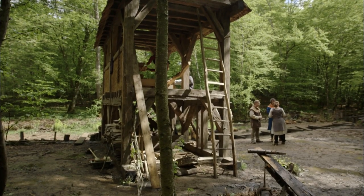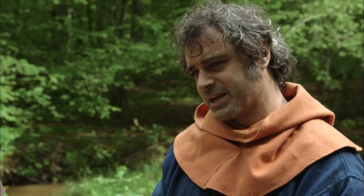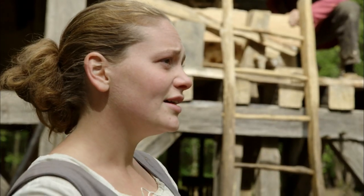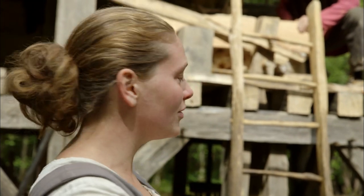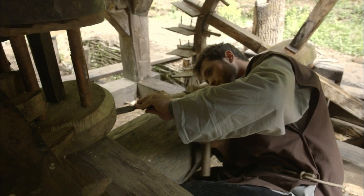So being able to do this, you can actually see it working and relate it back to the evidence you found in the archaeological record. So this is why it's absolutely experimental archaeology. That's why we tried several times, and each time we have maybe to change some pieces and to do some modification.